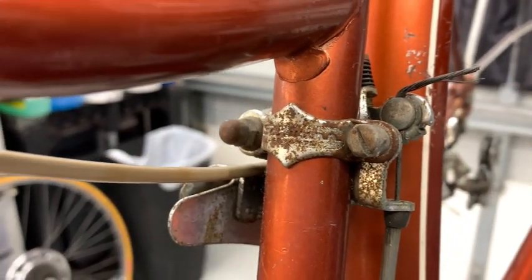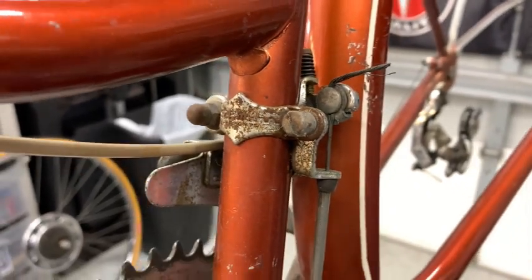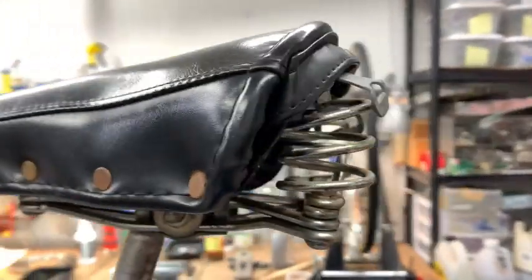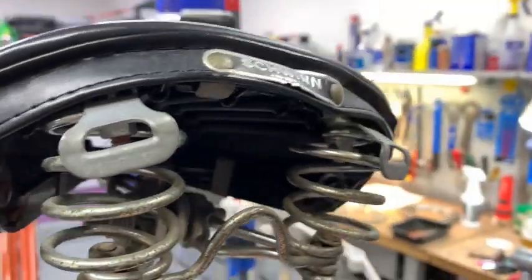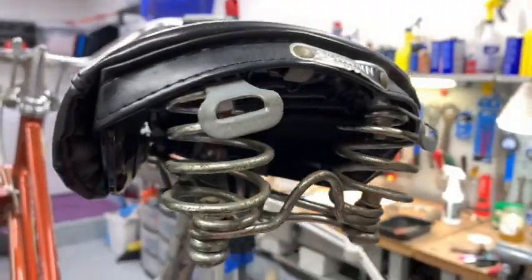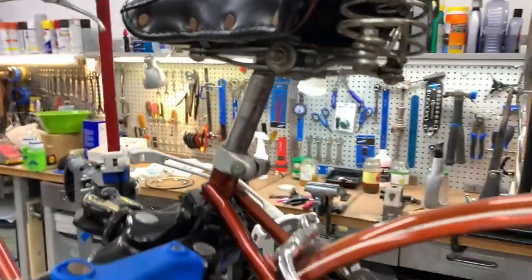I do have extra derailleurs, and then the saddle too. I think I have an extra one too, because that's kind of bent. I'm gonna try to straighten it out because it's actually in pretty good shape. And then of course take off the rear derailleur as well.